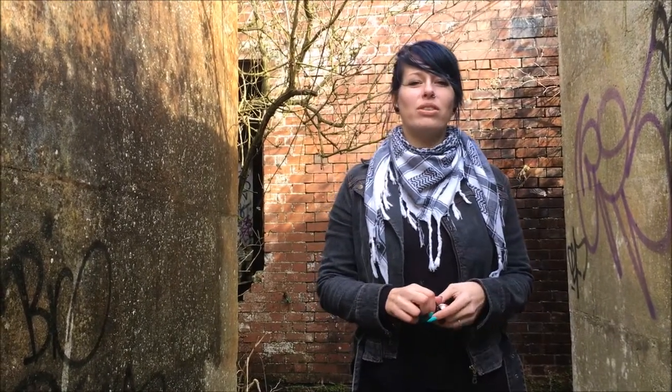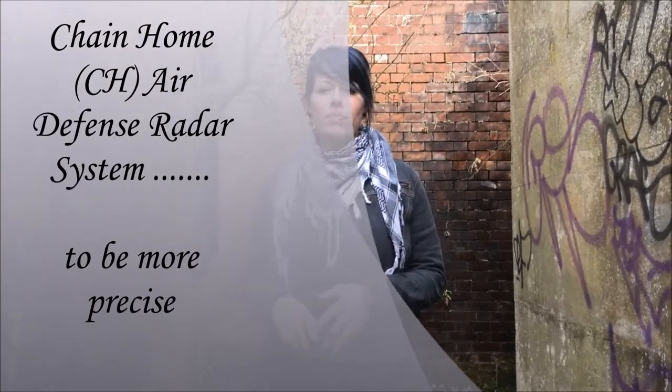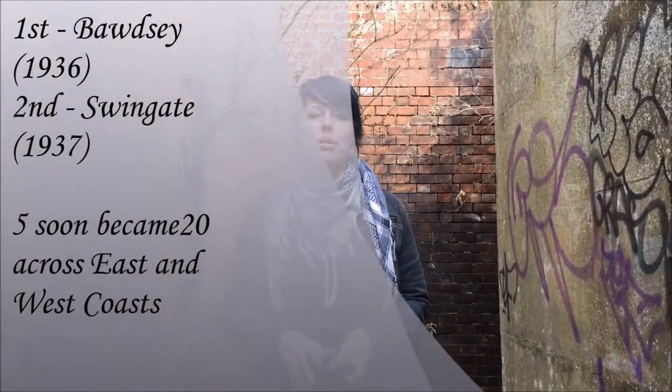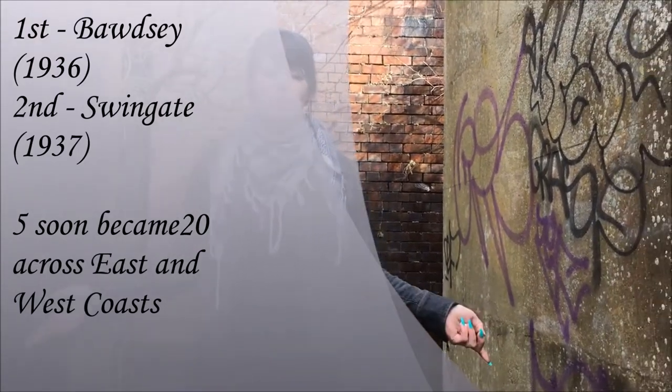But yes, we are here at Dunkirk Chain Radar Station. Just a brief bit of history that Dan's kindly given me the info to read up on, so I hope I get this right. In 1937, this was the third of the chain of radar stations to be built. It was one of the first five experimental ones that got put up, Dover being the second one and this one being the third.